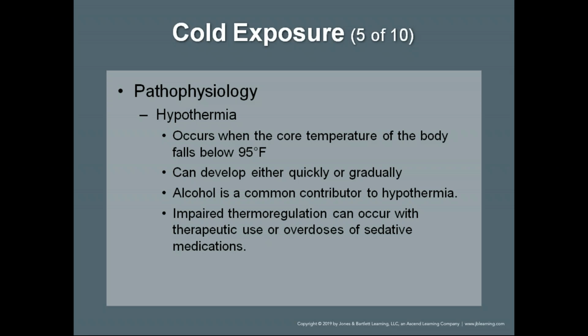So, hypothermia is classified anytime the body temperature goes below 95 degrees Fahrenheit. Obviously, it can develop either quickly or gradually. Alcohol is a common contributor to hypothermia. It gives us a false sense of feeling warm, but it's actually thinning the blood and causing us to lose our body heat quicker. Impaired thermoregulation can occur with therapeutic use or overdoses of sedative medications.